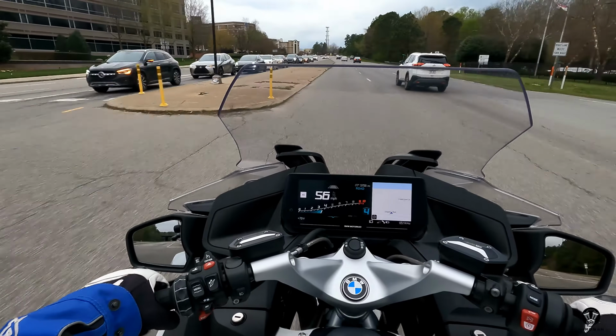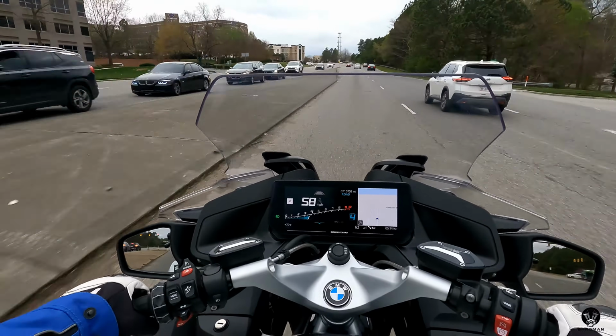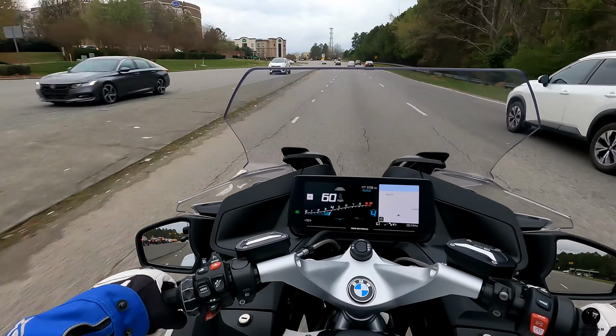So is this the bike for you? Well, head on down to your closest BMW dealership and take one out for a spin and check it out for yourself.